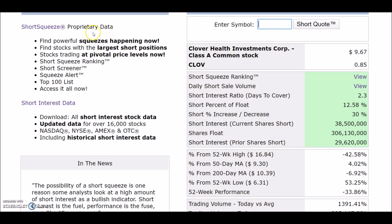And if I go to shortsqueeze.com, it talks about the increase in short interest. So they are telling that between the prior and the current period, there is an increase of 30%, right? 29 million shares were shorted, now it is 38.5 million. So there is an increase in short interest, and also the short interest is really high, close to 35%.